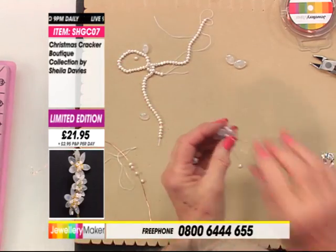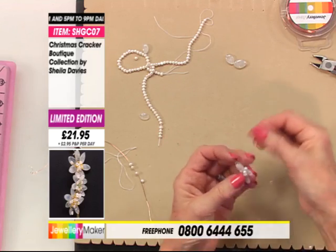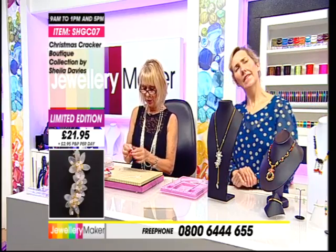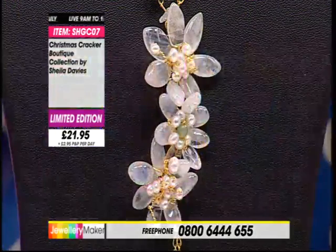Shall I undo that? Because it's caught. I can tell it's bothering you. Yes, it's bothering me. So how did you connect all the three flowers, my love? Then what you do at the back, there you go, that's a bit better.